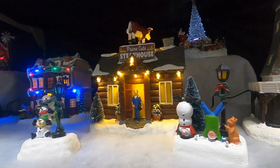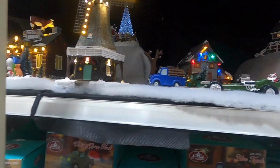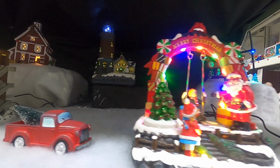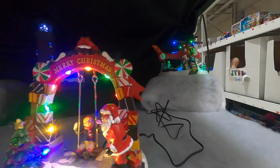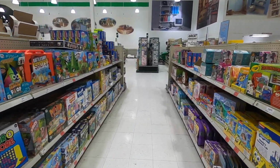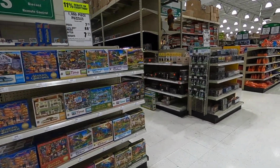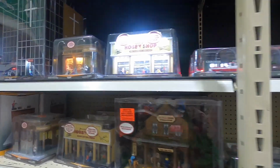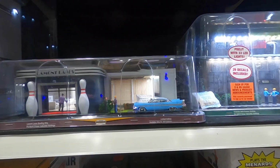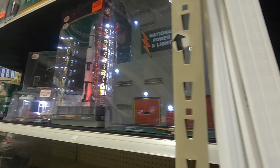Library. Ooh, prime cut steakhouse. Got a cow up there. Restaurant. Wow. Helicopter. I almost forgot to look at the Christmas gift toy aisles. Puzzles. Now this is cool. They have train sets. Can even get a little Menards. Bowling alley. Look at that. Oh, it's just a mirror. That's neat. We have liftoff.